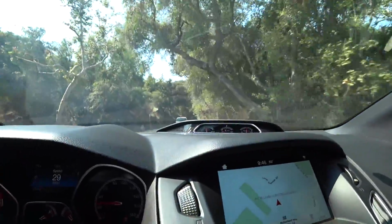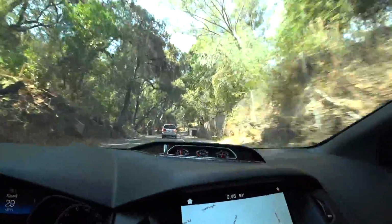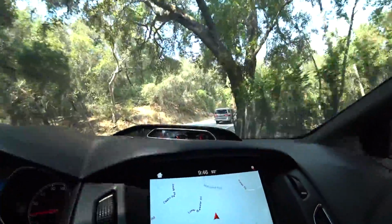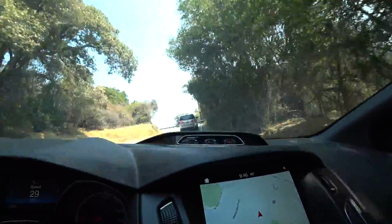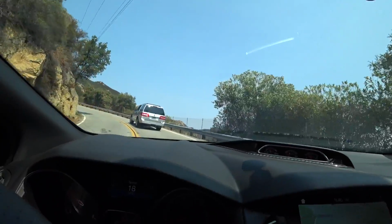My heart's pounding as I climb this hill, just waiting to see the top. Look how tight this is. This is so sick. Such a cool road. Really excited to get to the top.